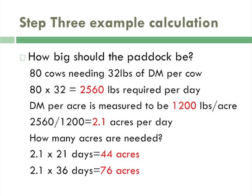And the farmer has gone out and measured the amount of dry matter per acre, and at the time of the measurement came up with 1,200 pounds of dry matter available per acre. So now we've got enough information to calculate the paddock size. It's the required amount divided by the available amount, and in this case we get 2.1 acres per day. And this would change if they were feeding more in the barn and they didn't need as much dry matter from the pasture, or if it was a different time of the year and this number of pounds of dry matter available per acre was lower or higher. But for this measurement right here, it's 2.1 acres per day.